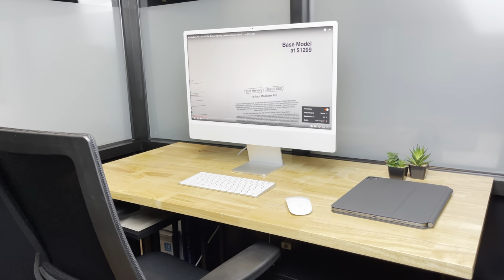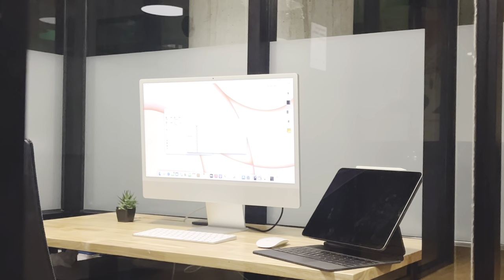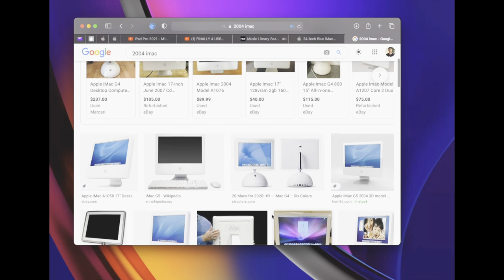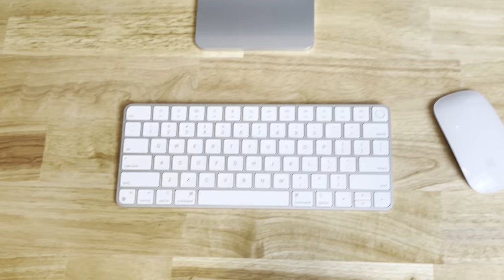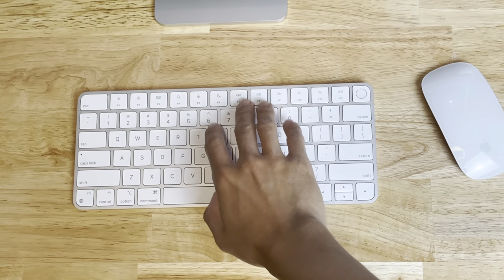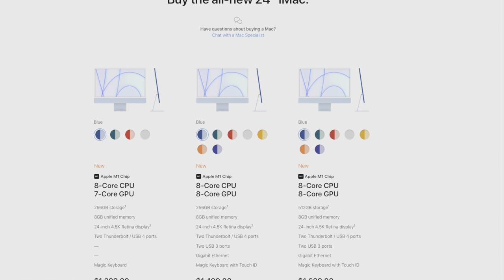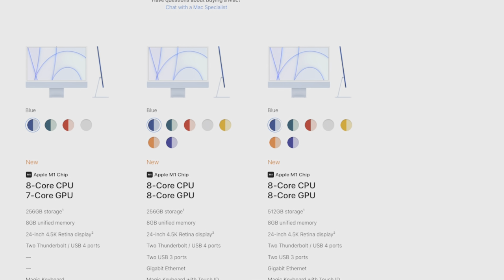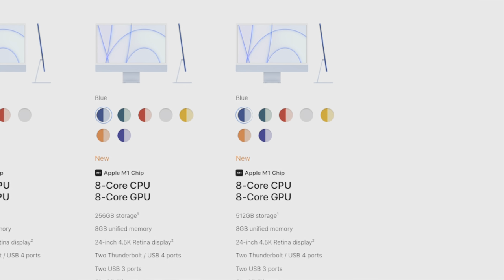You have the additional color choices of yellow, orange, and purple on top of the base blue, green, red, and silver. By the way, does this silver-white version remind anyone of the iMac from 2004? It also includes a Magic Keyboard, but with Touch ID. Remember, there's also the numerical keyboard option for a little more. The website presents a third option, but it seems to be the same as the second one, only starts with 512 gigabytes of storage. Both can be upgraded to 2 terabytes. Definitely let us know if you see any other differences.